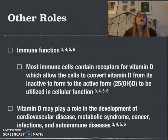Some other roles of vitamin D: it has a significant role in immune function. Most immune cells contain receptors for vitamin D, which allows the cells to convert vitamin D from its inactive form to its active form so that it can be utilized in cellular function. Recent research has also suggested that vitamin D may play a role in the development and protection from cardiovascular disease, metabolic syndrome, cancer, infections, and autoimmune disorders. We will be focusing on autoimmune disorders today.